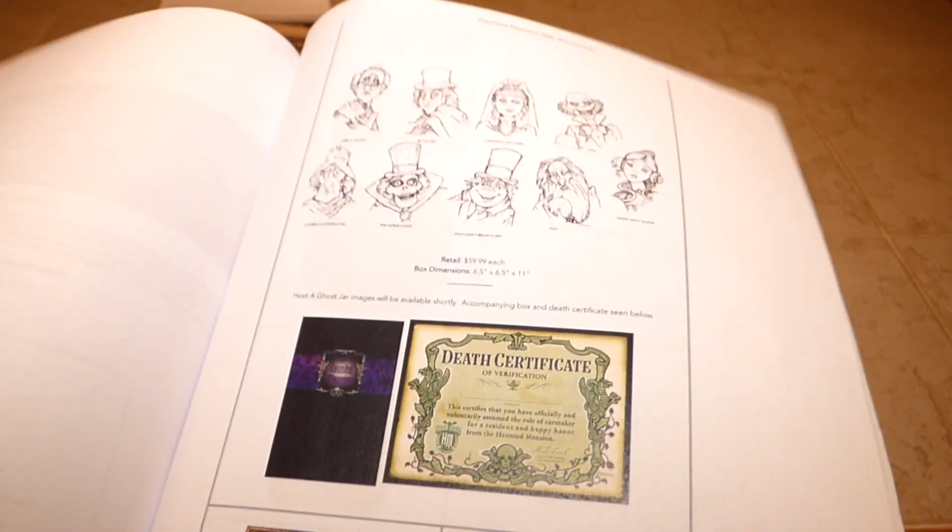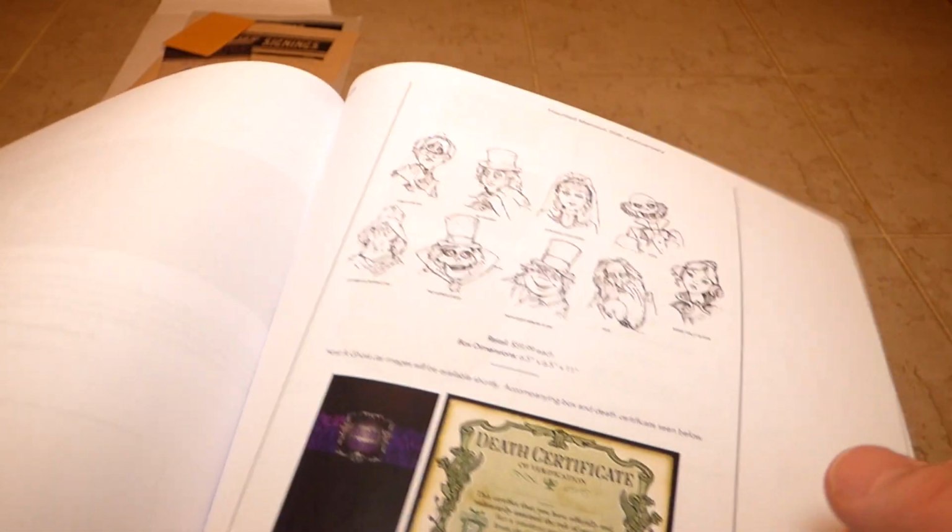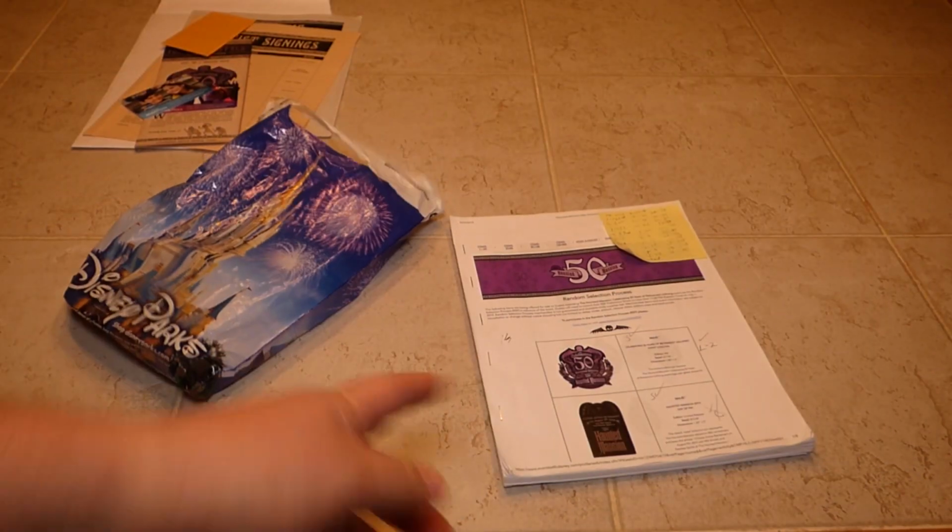And really, this came later, that they put this up there, and you still didn't know what you were getting. You get a certificate, a death certificate, and different ones like that. But don't worry, because I actually have some of those for show and tell.